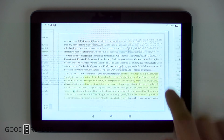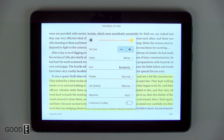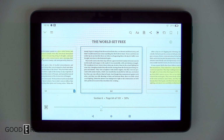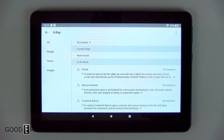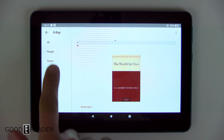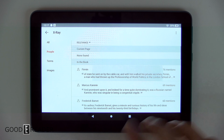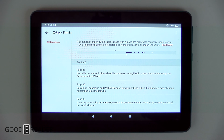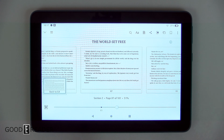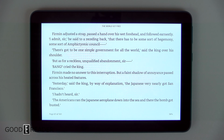You can tap the center, and you can go ahead and change your text size, line spacing, and whatnot. Everything changes live. It's all very quick. X-Ray is a staple of Amazon reading devices because it keeps you up to date with people, terms, and images found throughout the book, so you can keep abreast of the situation if you're juggling multiple books at the same time. Click on a section, click on a page that it was mentioned, and it transports you right to that page.